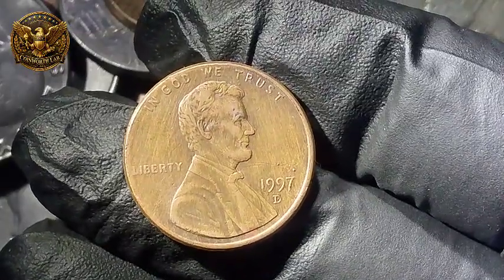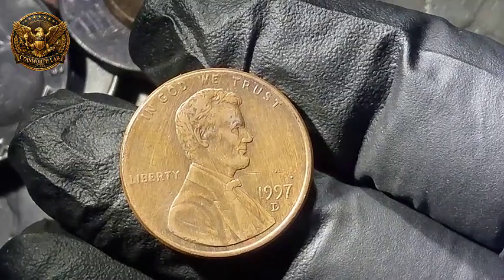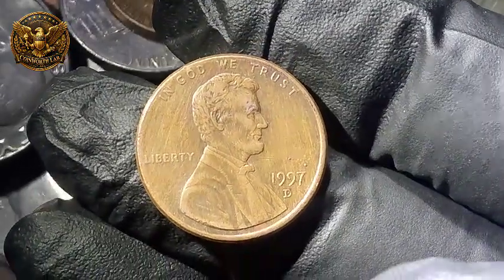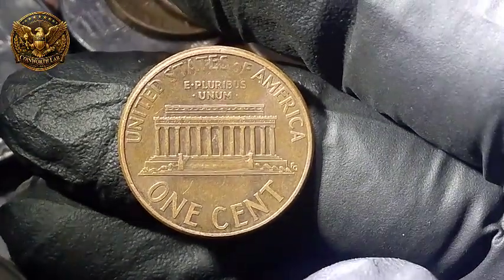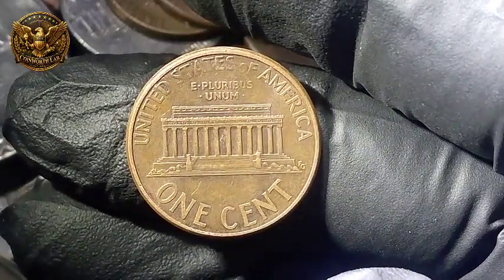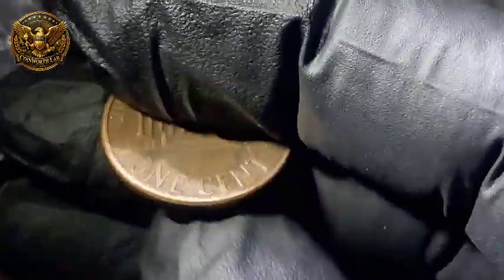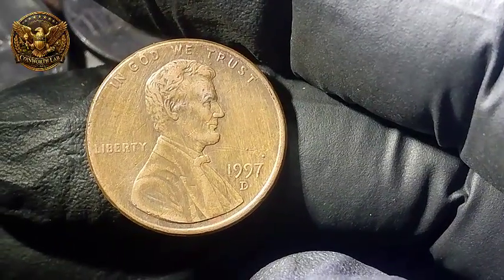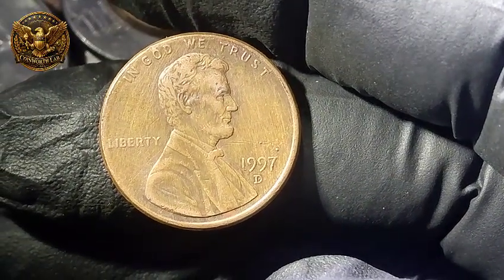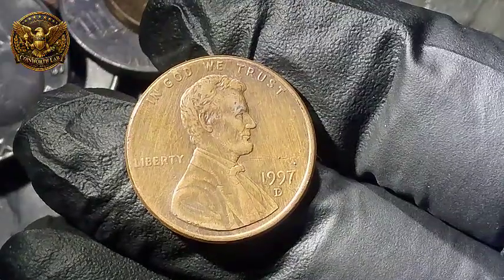The verified 1997 D specimen was actually discovered in the most incredible way. Back in 2018, a middle-aged woman in Colorado was going through her deceased mother's belongings and found several rolls of pennies that her mother, who had been an amateur coin collector, had set aside years earlier. The woman took the rolls to a local coin shop just to see if anything was valuable. And when the shop owner examined them, one particular coin made him literally gasp out loud.